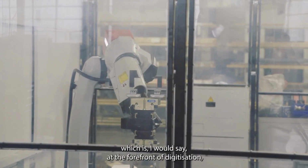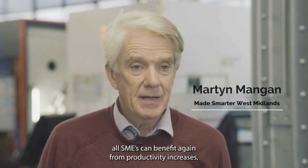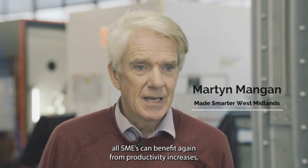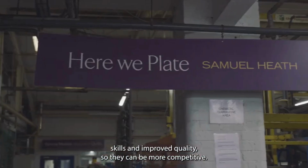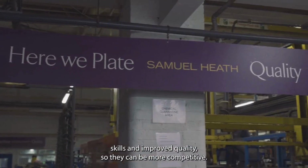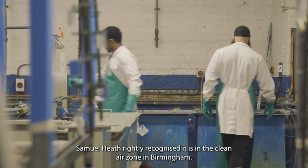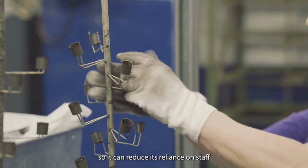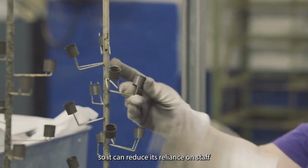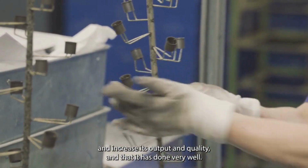Like Samuel Heath, which I would say is at the forefront of digitisation, all SMEs can benefit, again, from productivity increases, from the reduced reliance on highly specialised skills and improved quality, so they can be more competitive. Samuel Heath quite recognised that it's in the clean air zone in Birmingham. It's got a need to improve productivity so it can reduce its reliance on staff and increase its output and quality, and that is done very well.